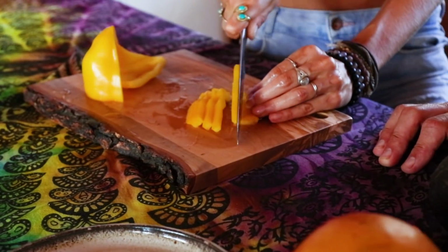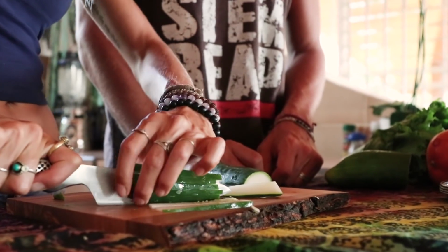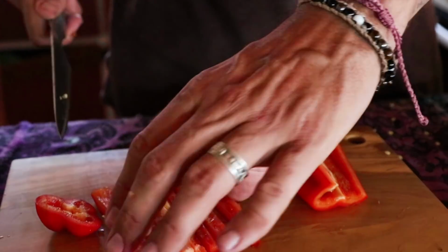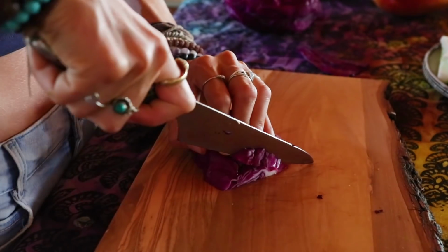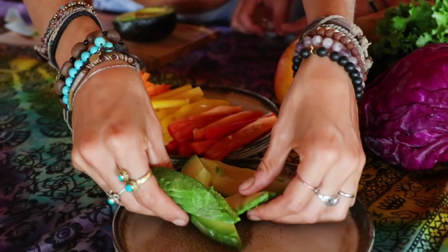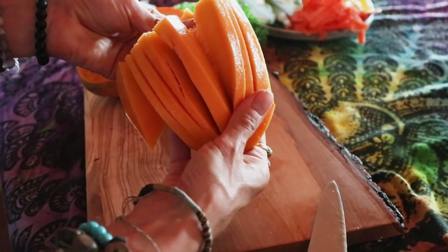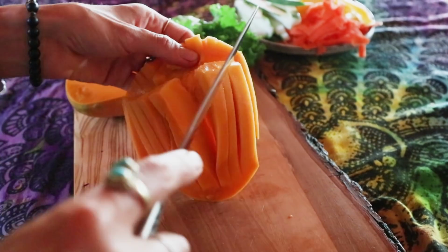So we're gonna start by cutting up all the veggies first. Now remember, we're gonna cut them lengthwise. So you wanna get your pepper out, your lettuce, your cabbage, avocado, tofu, and let's just start slicing it. And then we also like to add in our mango, which will give it that sweetness and a little flavor of the tropics. That's why it's tropical, everyone.